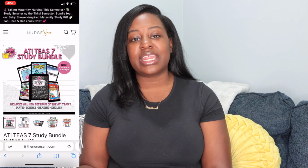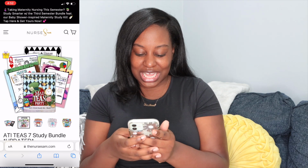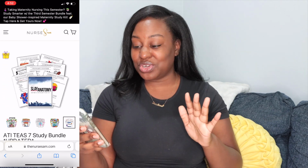It has a lot of colors in it. It's just fun. Like, one of the things is called Slay Anatomy. Like, come on now. I think that's so cute. So I definitely used her resources to study. She talked about everything. She broke everything down, and the things that she did not break down, she included as things you may know.